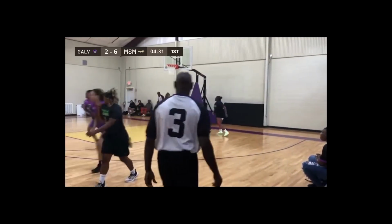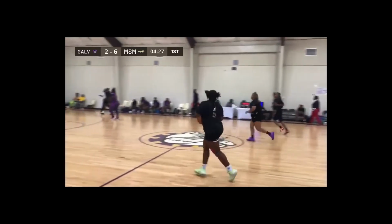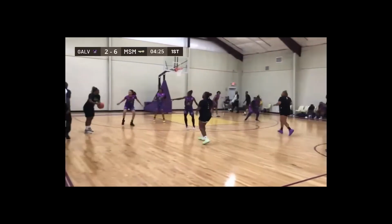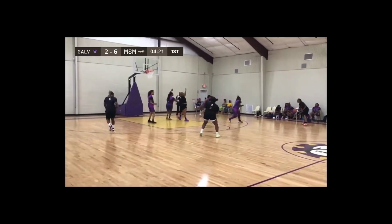Feed to Winfrey. Baseline mid-range jumper. Yes, ma'am. And the Lady Venom on the board here with 4:28 to go in this first quarter. Ariel Wilson with it. Up the floor for the Magnolias. Cross-court pass to Francis.